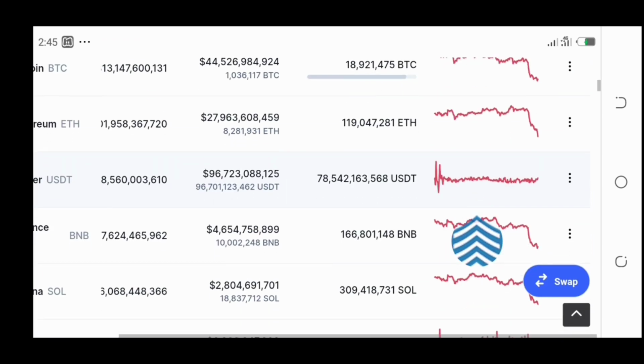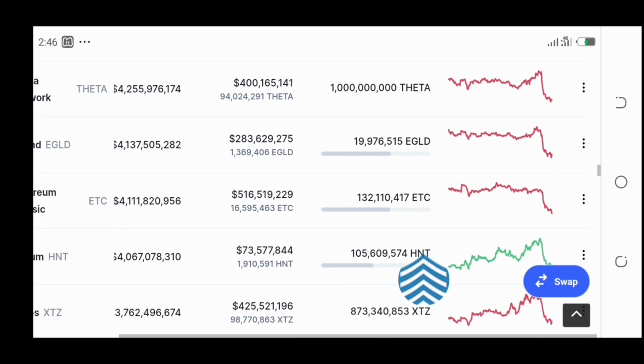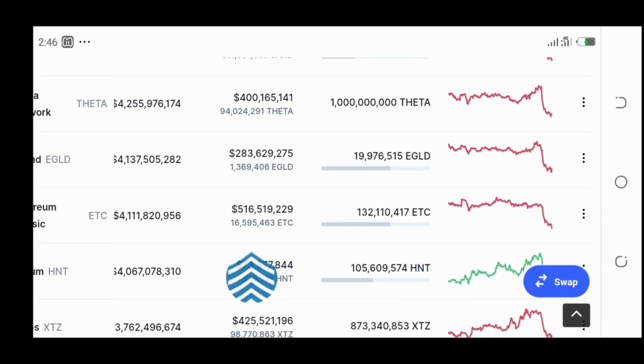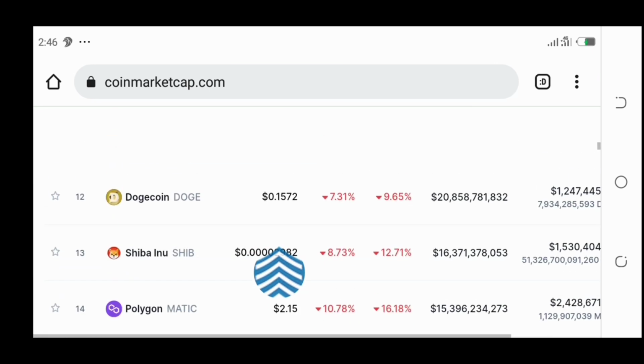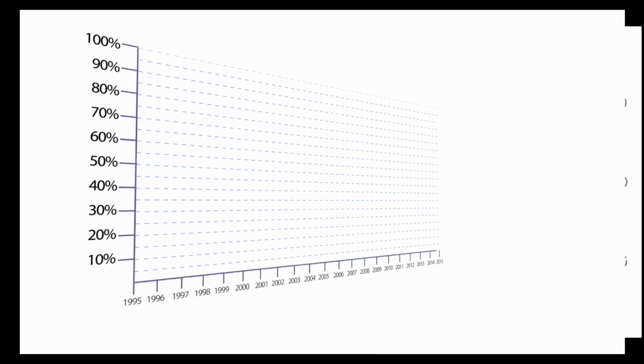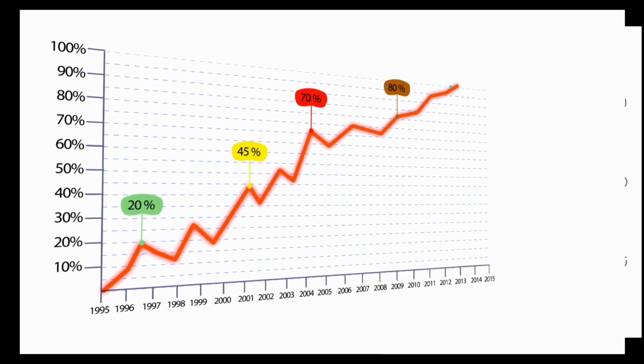As you can see, in the last 7 days, everything has been in the red. I do think that once Bitcoin begins to see a correction in price, Saitama is going to see a massive pump. That's my prediction, and these are my thoughts. These are not financial advice. You are free to do your own research.